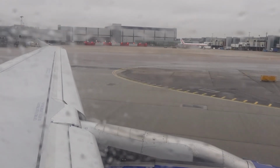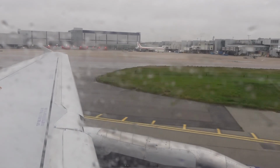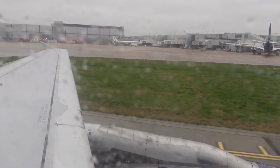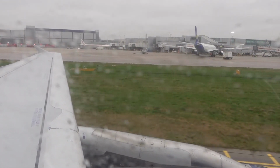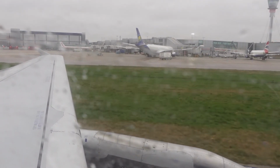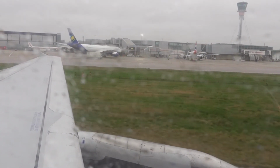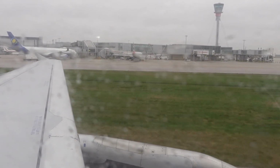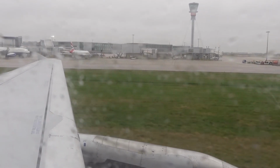If your journey ends here at Heathrow, on leaving the aircraft, please follow the yellow signs for arrivals. And if you're connecting onto another flight from Heathrow today, please check the information screens for your departing gate number. And if it's not yet displayed, please follow the purple signs for flight connections. When the seatbelt sign is switched off, can we please ask you to remain seated and refrain from collecting your bags from the overhead lockers just for a few more minutes until your seat row number is announced, as we'll be disembarking in small groups.